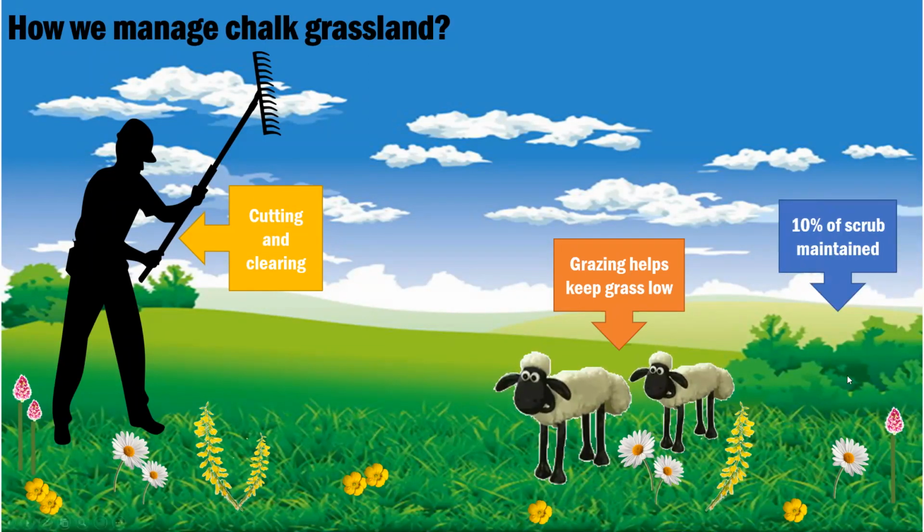We also actually, scrub is an important part of the habitat. It's not just open grassland, because the scrub, these low shrubs, form an important part of the habitat. So on the right hand side of the screen, just under the thumbnails, little animations come in just to illustrate that actually scrub plays an important part of the habitat.